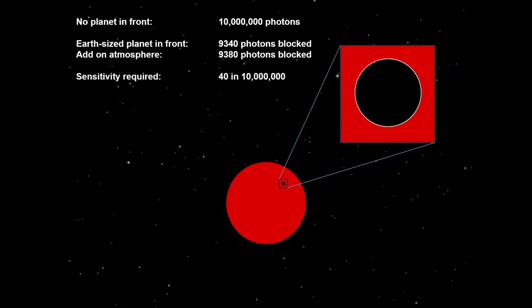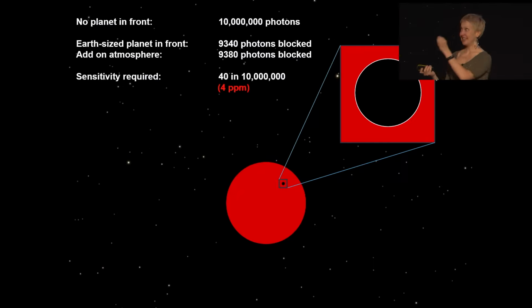So now 40 grains of sand, right? Which is not as seemingly intractable, and indeed it was this sort of sensitivity that constituted the design of the James Webb Space Telescope. If you haven't heard about the James Webb Space Telescope studies of exoplanets, you'll hear more about them in very short order.